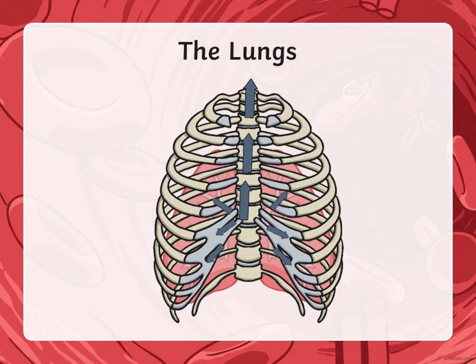The lungs. The rib cage protects the lungs. The lungs take up most of the space in the chest. Your body needs oxygen to stay alive. When you breathe in, oxygen enters the lungs. The oxygen goes into the bloodstream through your lungs and is carried to the parts of the body that need it.